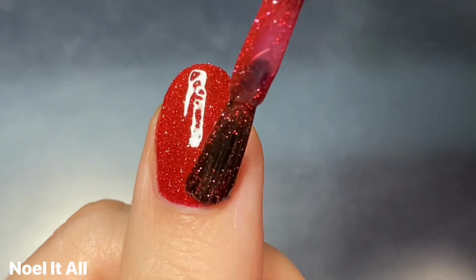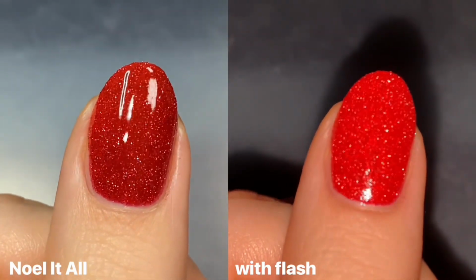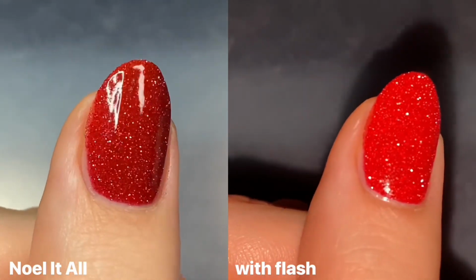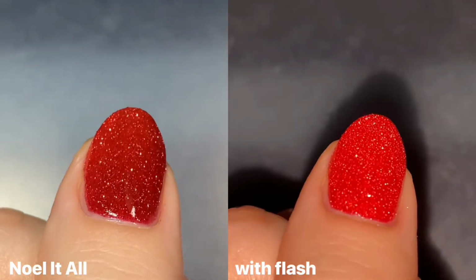The first coat definitely applied really smooth and fairly even coverage for the most part, but it's still a little bit sheer, so I needed two coats to make it fully opaque. And yeah, I absolutely love this one. I'm so happy to finally have a true red reflective in my collection.